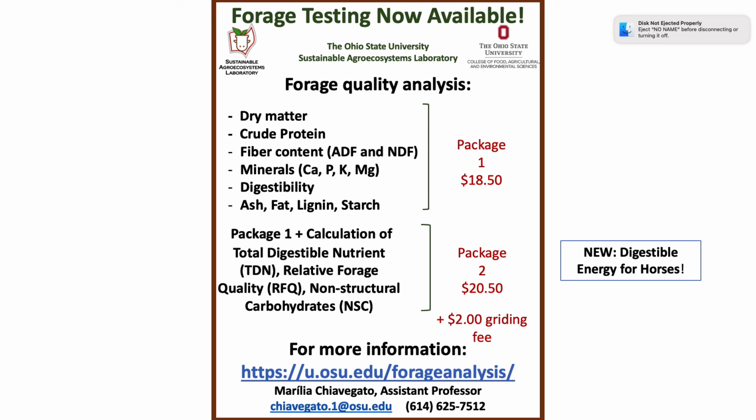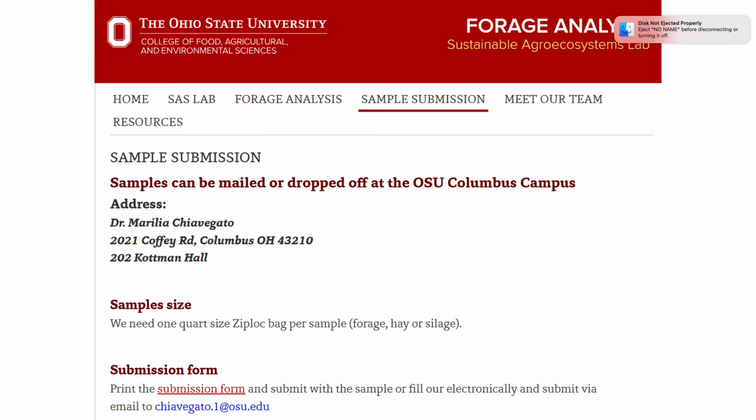So we have these two packages, a simple one and then another one where we provide calculation of TDN, relative forage quality, NSC, and now just added digestible energy for horses as well. Again, this is our website here, so please follow up, my phone number, my email, anything that you need. In the website, you will find the sample submission form, information on how to ship, how much to ship, the amount of sample we need, and everything else. So just wanted to let you know that this is available now. The lab is in Columbus, so you're also welcome to drop off your samples there if you want.